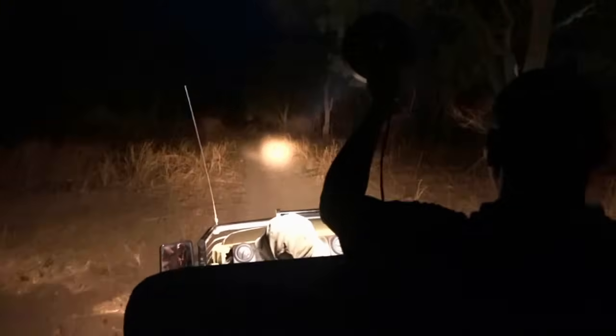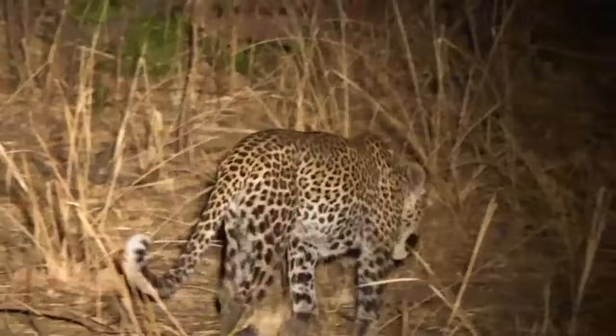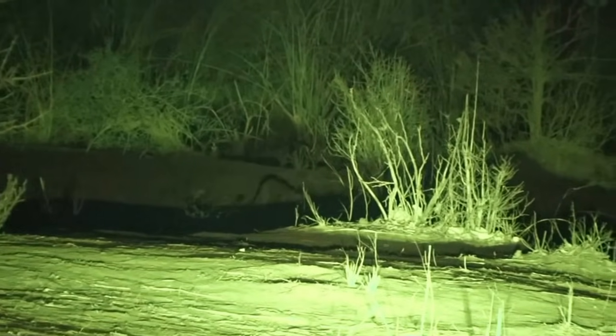This is something that we ran across with regularity. We must have seen 6 or 8 leopards at night, and this is your normal reaction of a leopard. As soon as he knows he's spotted, he moves out of the light and goes away. It's moving. Yes, I know it's moving. So are we.